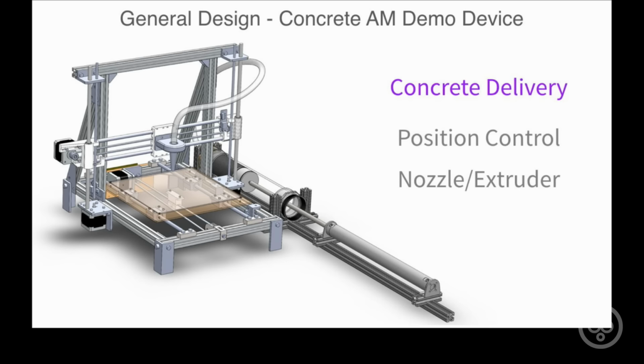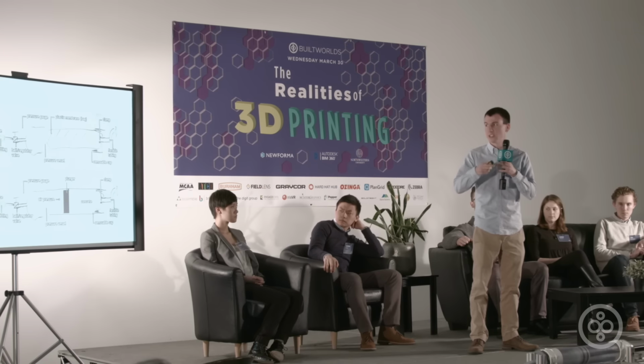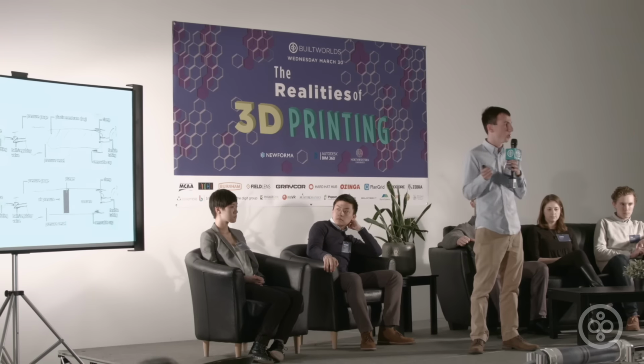So as we started to begin designing our concrete delivery subsystem, we had two competing ideas or concepts for how we wanted to drive our concrete and force it. We need to power and force it out through our tubing and hosing and into the extrusion nozzle. So we have the bag concept and the plunger concept.